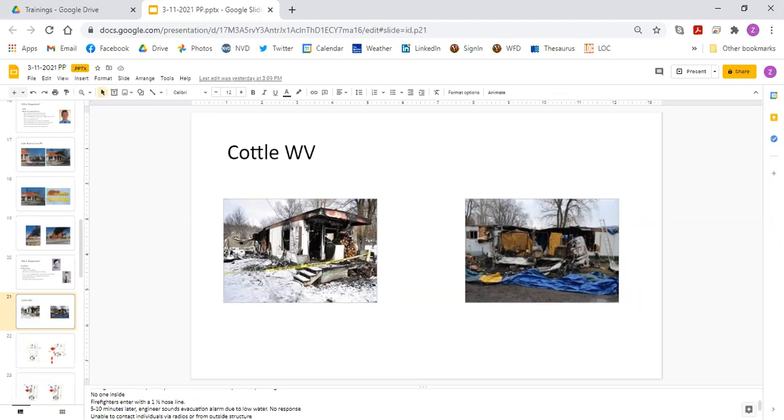About 5 minutes later, between 5 and 10 minutes later, the engineer, the driver, sounds his air horn for evacuation because they're starting to run out of water. They're still the only ones there, except for the incident commander. He sounds the air horn and there's no response from anybody inside the building. They try using the radio and they can't get anybody on the radio. They try banging on the walls. They try yelling through the walls and nobody answers them.